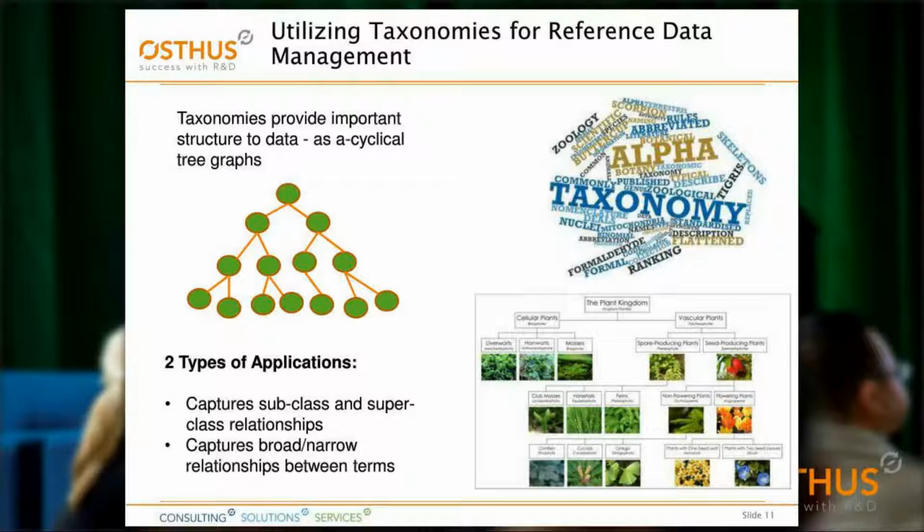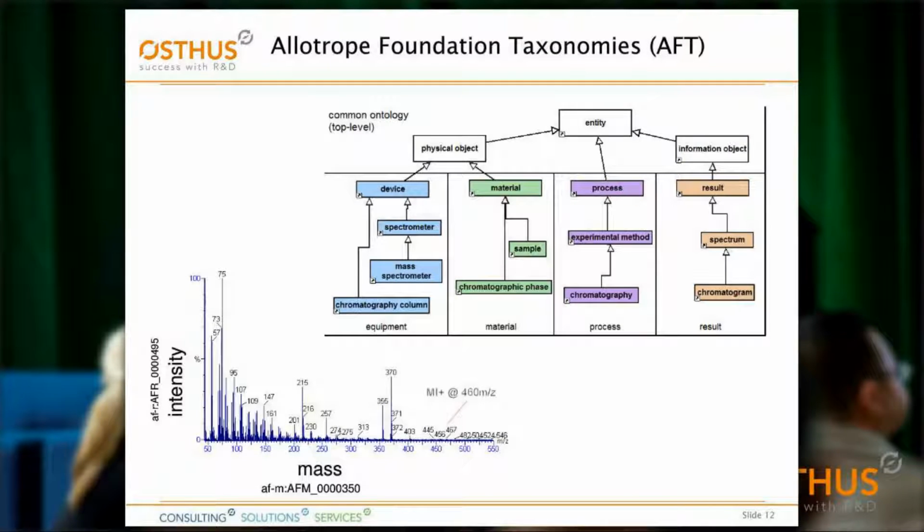people want to put this structure into some type of graphical or organized form. So we see taxonomies as providing an important structure to data because they form these nice acyclical tree graphs. There are basically two ways that you can build taxonomies. One captures subclass and superclass relationships, which is what is shown in these pictures here. Others capture broad and narrow relationships between terms, like the tag cloud in the top right. In other words, that's sort of a WordNet approach, where I say I have a term such as taxonomy, and it has some connection to ranking and to formal and to whatever. But the idea here is that you can start to structure your data in a logical way that helps to make sense of what these semantic terms mean.